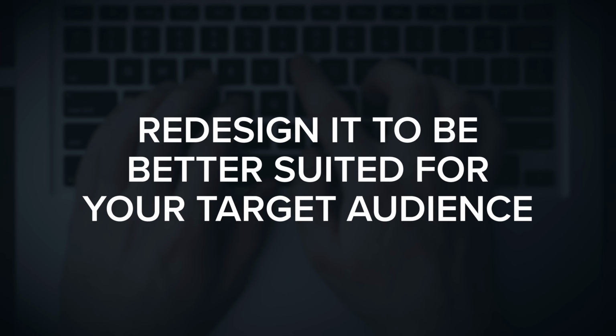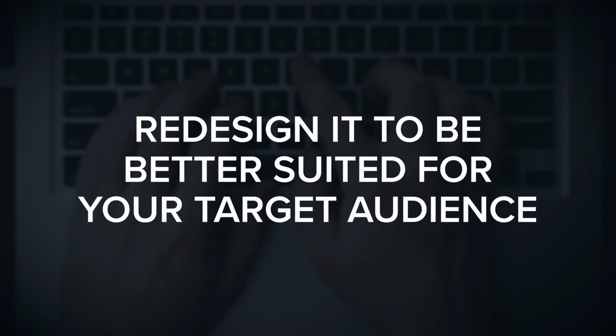And the best way to do this is to identify another landing page that is promoting a similar type of lead magnet. So if you have a checklist or a how-to guide or a cheat sheet, whatever it is that you're offering, you want to find another proven landing page out on the internet that is promoting a similar type of lead magnet. And then again, as we talked about in the last video, take that exact same structure and redesign it to be better suited for your target audience. So different colors, different fonts, different imagery, all that align with your target audience and their preferences.